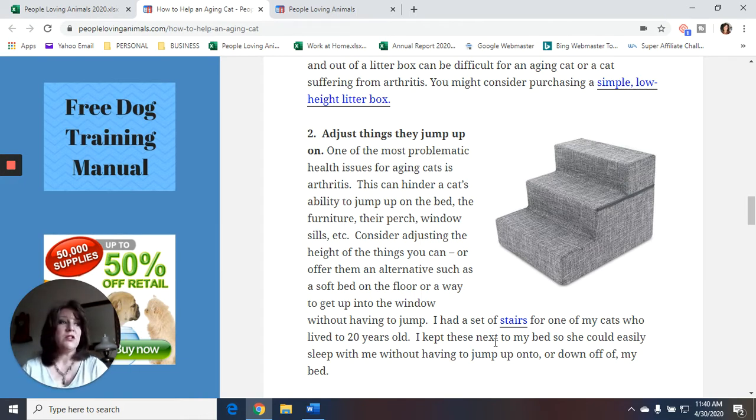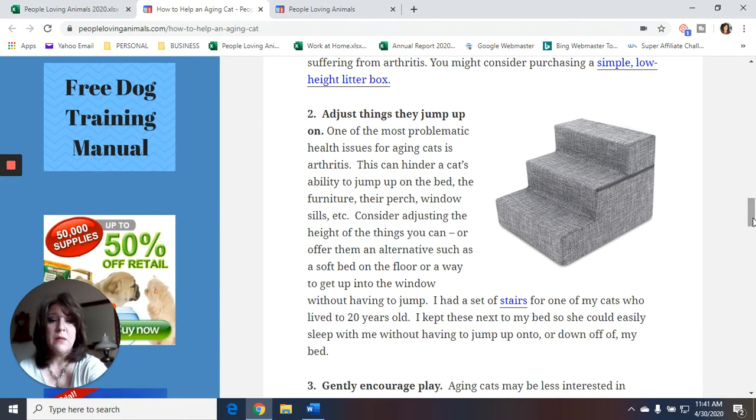Okay. So make it easier, because not only do you want it to be easier for the cat, you want the cat to actually be able to accomplish it, but you don't want the cat to get hurt. You don't want the cat to be injured. Okay. So consider the height of things and give them some help. There's the stairs and there's also ramps that you can buy. I personally like the stairs better for the cat. They go a little bit higher, but you can also do a ramp for them.